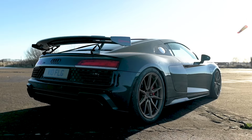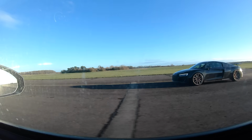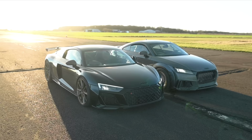On the flip side, the twin-turbo R8 shows just how fast it can still run on a stock engine and proves its top-end superiority over the TTRS with a power-to-weight disadvantage, also running impressive times throughout the day. Either way, both cars put on incredible performances and show just what's achievable when these platforms are tuned up correctly.